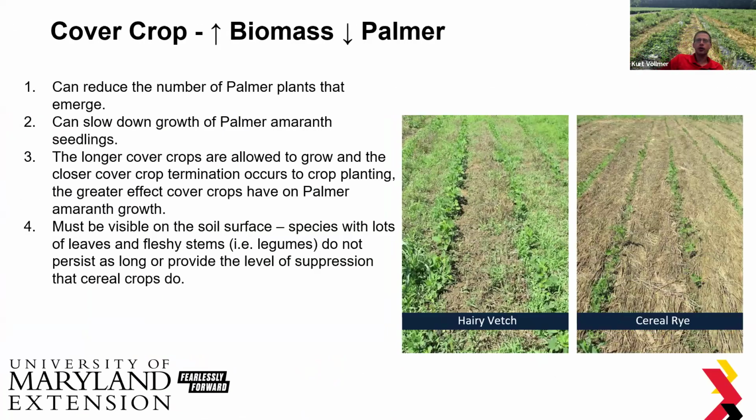Cover crops, especially things like cereal rye, have been proven to be very effective on controlling Palmer amaranth and other pigweeds. As those cover crops are growing in the spring, the same with your conventional wheat crop, that crop is going to compete with those plants for nutrients, water, and sunlight. And those cover crops are going to slow down the growth of those Palmer amaranth plants. The longer we allow these cover crops to grow and the closer we terminate these cover crops, the more effective they're going to be at managing Palmer amaranth.